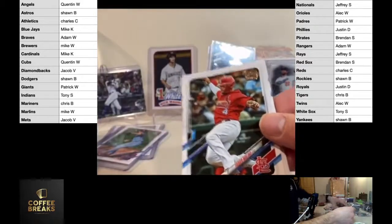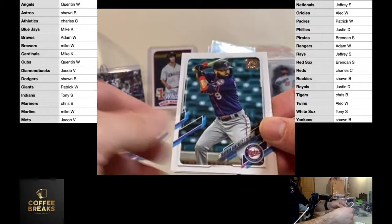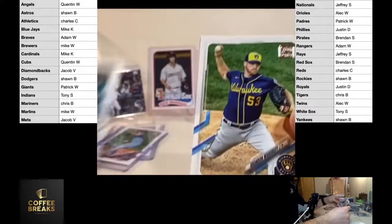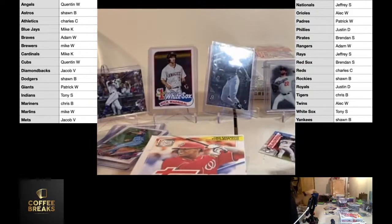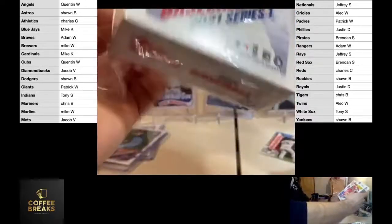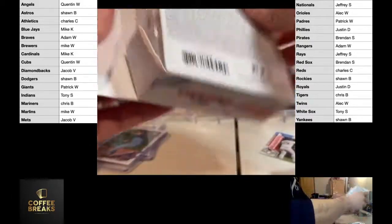I'm not one to sit here and scream and make every little card sound like something big. I'm not gonna sit here and lie to you and be like, "Oh my God, we got a Marwin Gonzalez base 8th year card, sick hit for the Twins." If we get something good, I will let you know. If we're getting just a bunch of paper base cards, we get a bunch of paper base cards. Nothing to say about this. Not that I'm acting like I've been breaking for 40 years here, but I'll say that's the first complaint I got that I was talking during the break.